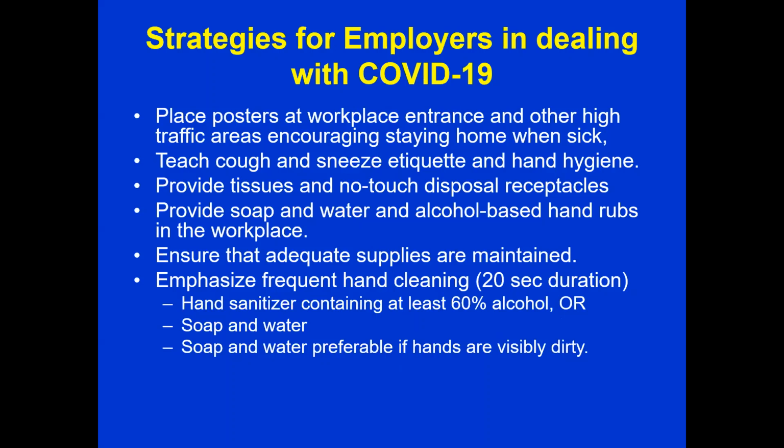We also recommend to place posters at workplace entrance and other high traffic areas encouraging people to stay home when sick. Teach cough and sneeze etiquette and hand hygiene. Provide tissues and no-touch disposal receptacles for discarding the tissues. And provide soap and water and alcohol-based hand rubs in the workplace. And ensure that adequate supplies of soap, water, alcohol-based hand rubs, and tissues are maintained. And then emphasize frequent hand washing, as I mentioned, 20-second duration with either a hand sanitizer or soap and water. And if your hands are visibly dirty, soap and water is preferable to alcohol wipe.